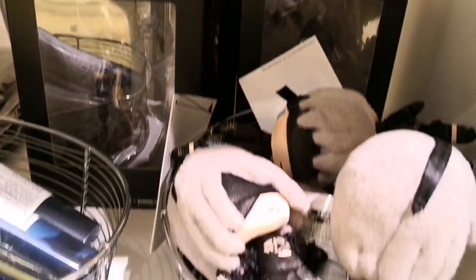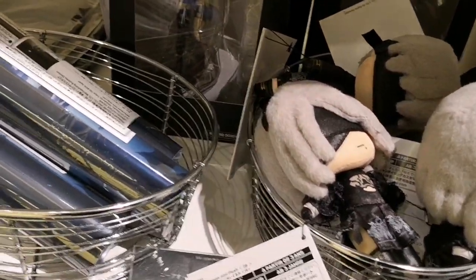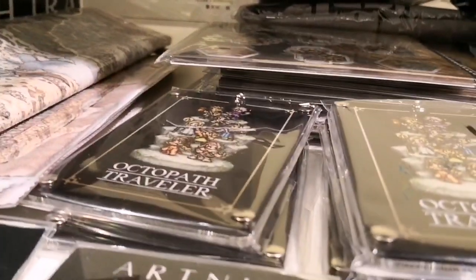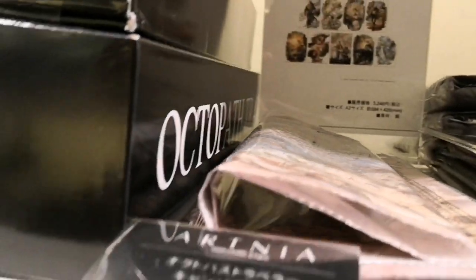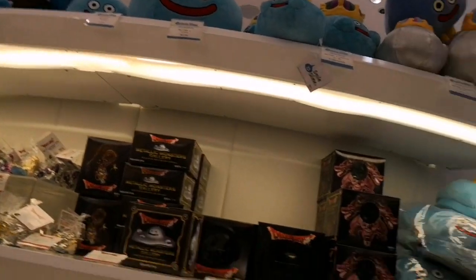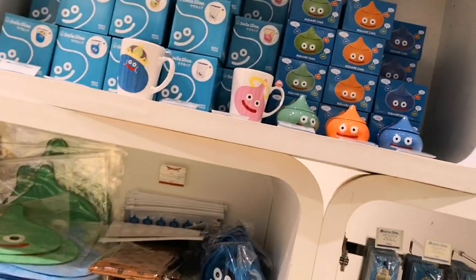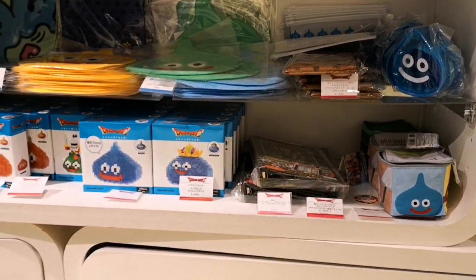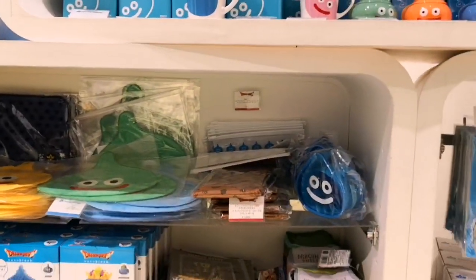This The World Ends With You display is pretty cool, and I never saw anything else like that, but some of these other toys and figures I was able to find in other various stores around Akihabara. That's really interesting. As you can imagine, the things in the store can be a bit pricey, so bring your wallet and bring a bunch of cash or a card if you really want to buy a lot of things.